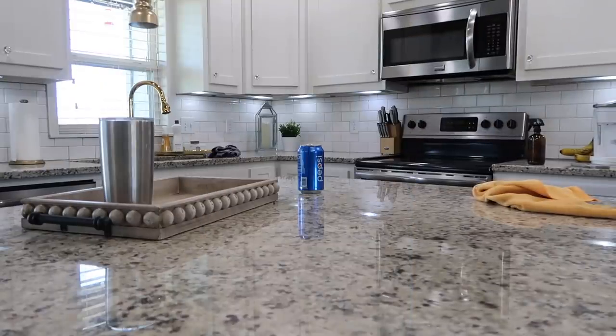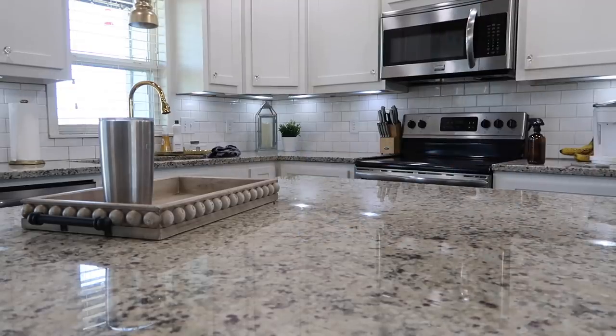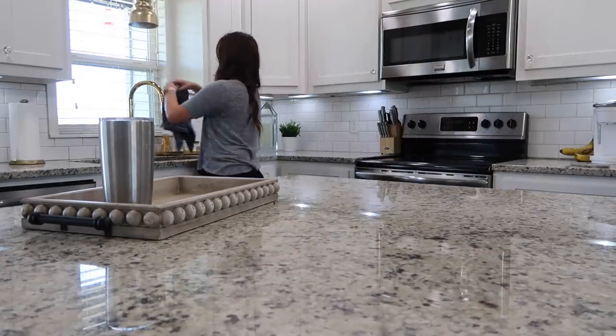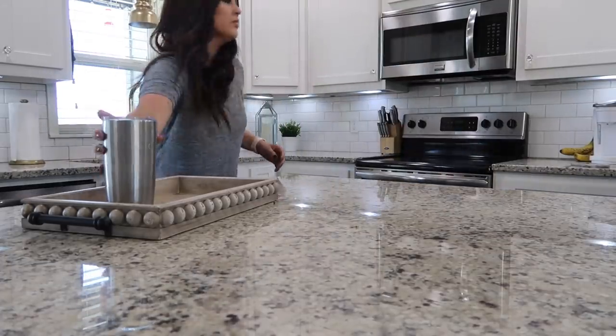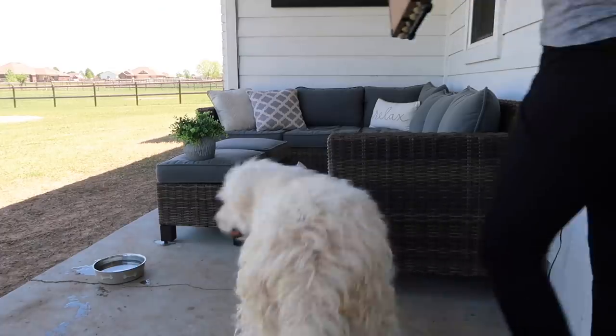I'm headed into the kitchen now. There's always stuff out in my kitchen, always on my island. I can keep my living room clean, but you guys know a kitchen, everybody's always in there. There's always snacks going on and drinks. So I'm going to go ahead and start tidying up and putting everything where it belongs.